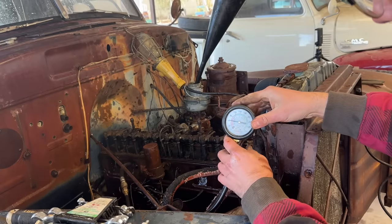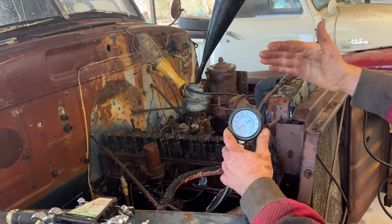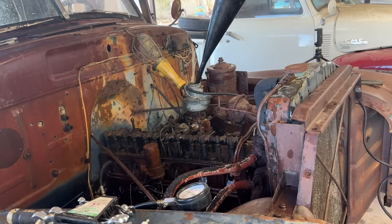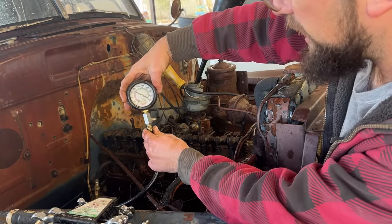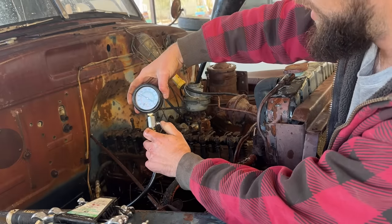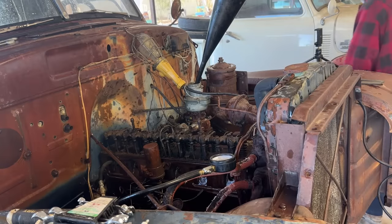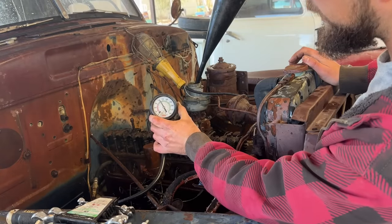All right, look, 60. That's still not the best, but look, it will run on 60. Anything like 50 and above, it will run. 60 is good. Look at that. What is that, 100? Ooh, baby, that was almost in the green. I'm gonna try number 6 again because I just don't believe it. Come on. Oh my gosh, 120.